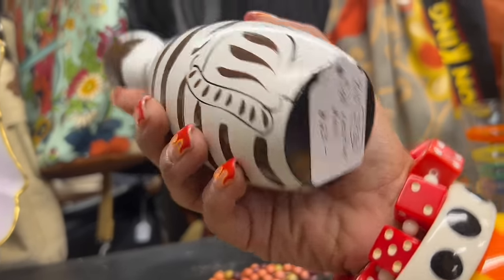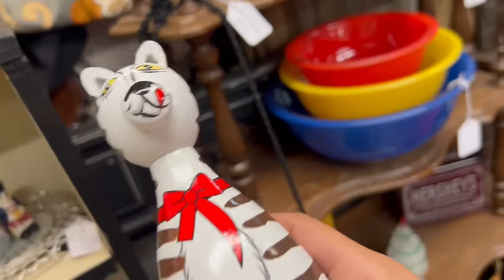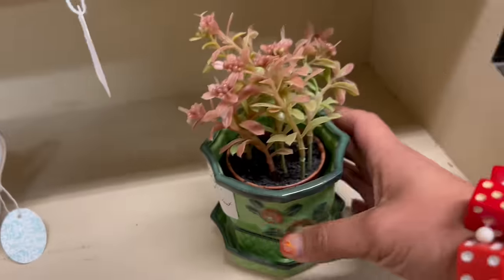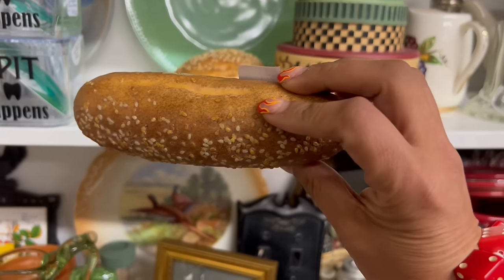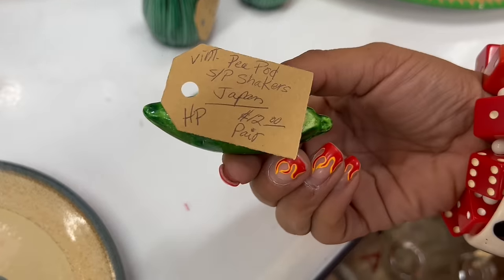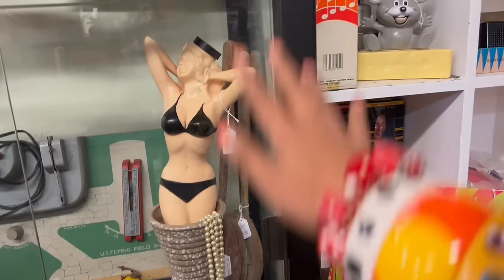No way. Nesting cat dolls. $23. I had one of these. It sold really well. I don't know if I want to spend $23 on it, though. It's crazy for me to even second guess it, but you know how I get. Potato? No, bread. Just kidding. Weird. I love it. Oh, I love the peas. Salt and pepper shakers, $12. That's definitely retail. They're in such great shape. They're so fun. I love what's happening in this case.